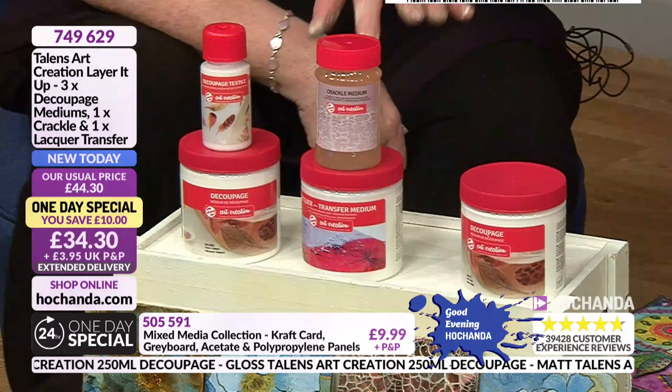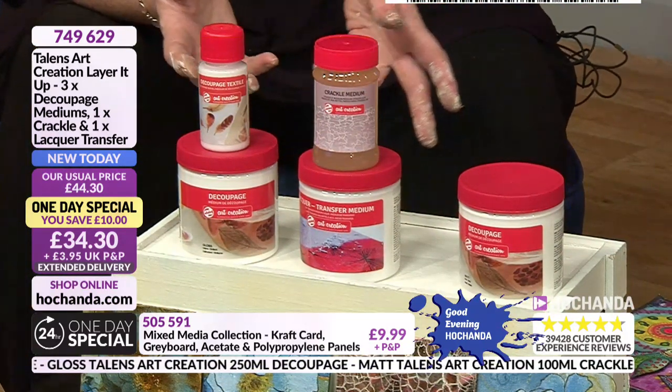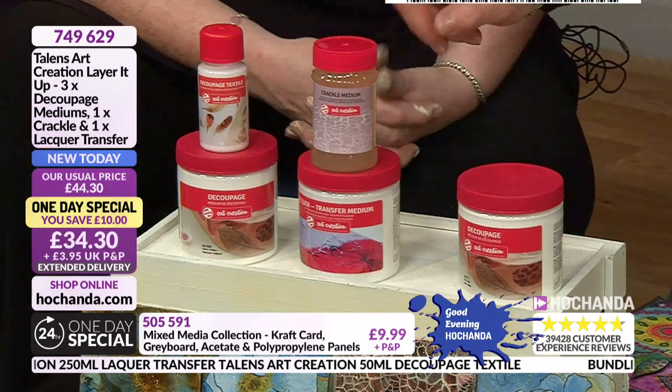The next one along that you're getting is your crackle medium. Right. This is a two-part crackle medium, but only a one-part product. So what that means is you have to put a base down, you put this down, and then put another layer over the top. And as soon as that top layer hits this, it doesn't like it and it sort of goes and it moves away, and then you get the cracks. Well, depending on how you put it on, yes, you get different cracks. See, something to learn. That's not all you're getting in your one day special.